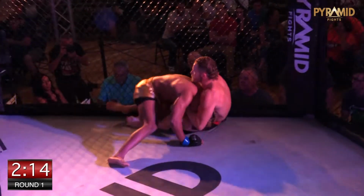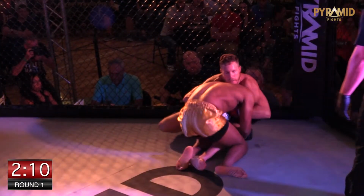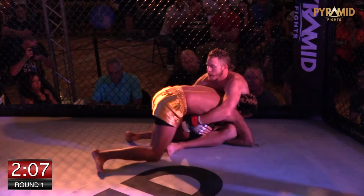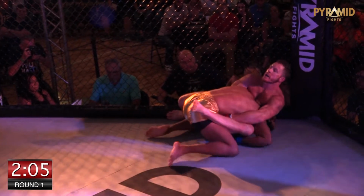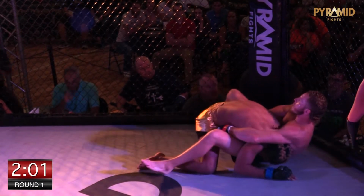But Kevin's doing a good job right now of maintaining the position. That's just one of those things you got to recognize at that time, especially with a wrestler. Their hips are amazing, and they know how to flip that switch or hit a switch, in this case, and take a guillotine, turn it into the top position. Exactly.